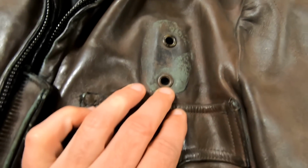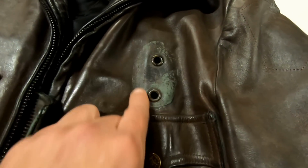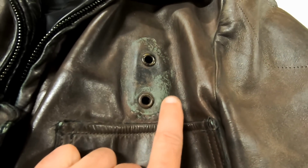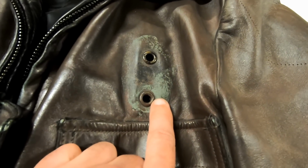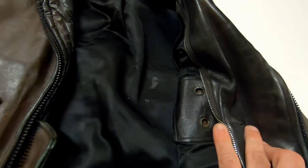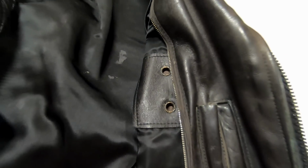This is the other good thing that I usually look for. Now I know in typical cases you wouldn't want a patch that has some green on it, but that's from a brass badge being held on this jacket for many, many years. That's what it is. It's a legitimate, real deal. You can see where the pin sat on the other side. You can see the indentation. So those are all signs that I look for.